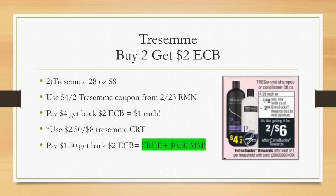Tresemme, there's two different deals you can do on Tresemme. One is for the large bottles of the Tresemme, the 28 ounce. The other one is on the Tresemme Professionals. This is the better deal because they're on sale 2 for $8, and buy 2 get a $2 extra buck back. So what you would do is pick up 2 of them.